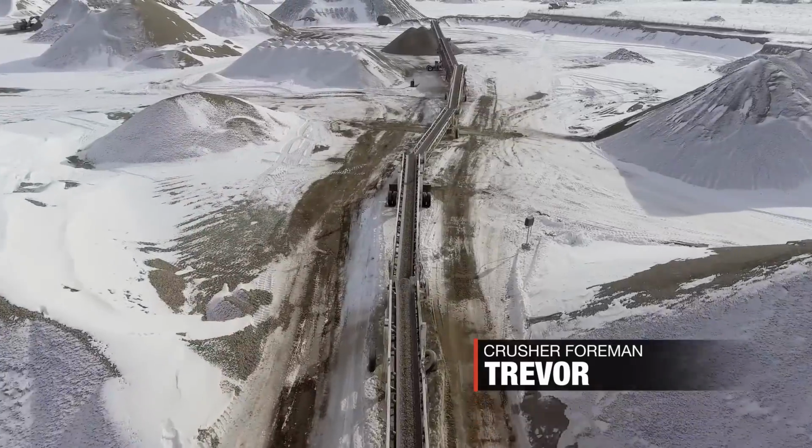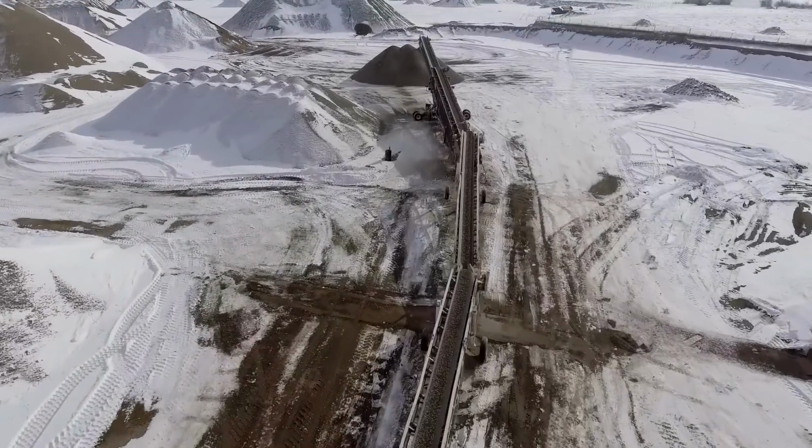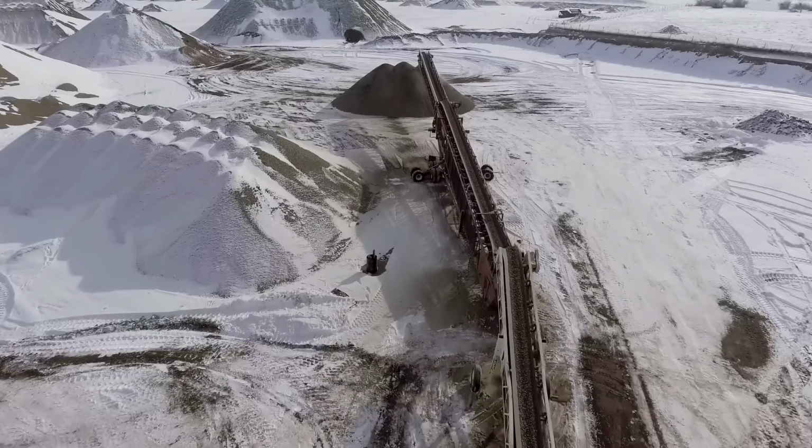I always like the conveyors. We have all Superior conveyors. Can't beat that. We're just trying the cone out.